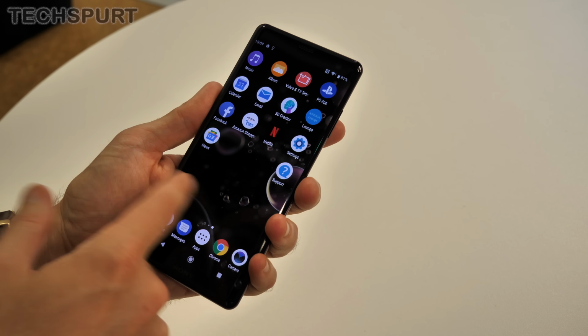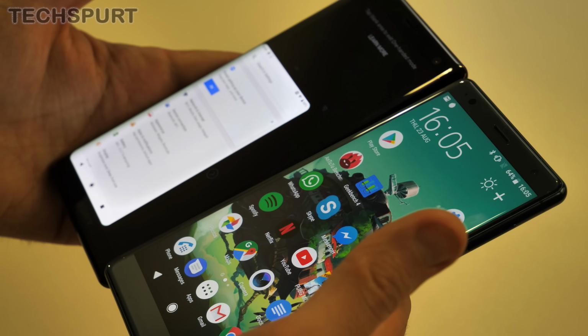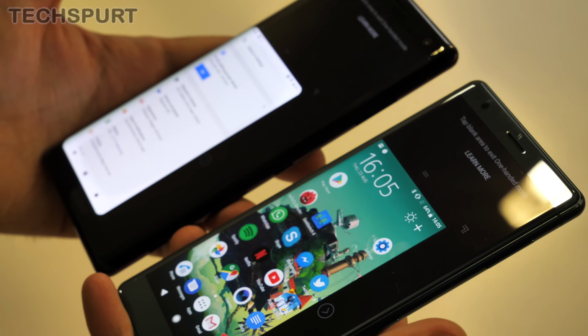And on top of that Android software, you get the usual bonus Sony features such as remote play support, and thankfully a bit of one-handed mode as well, because both of these phones are quite big.